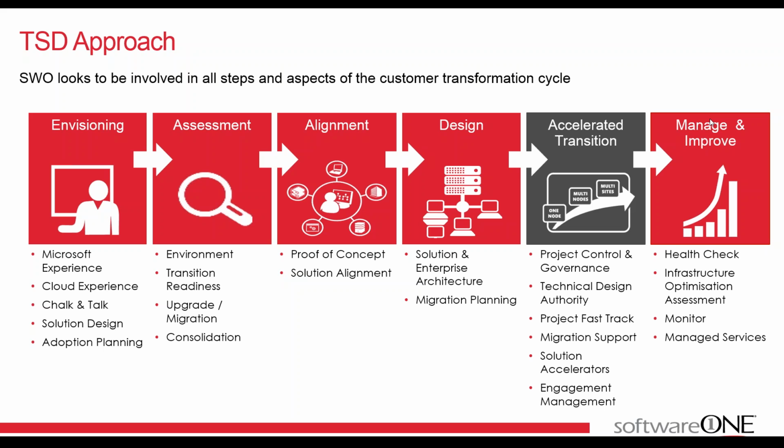Following that, we go into the alignment phase. The alignment phase is really just a sort of proof of concept, if you like, to ensure that the overall solution meets the requirements of the business, and what you're looking to actually achieve. Following the alignment phase, we go into the design phase, which is where you're looking to provide a proactive high-level design with architecture and migration planning, which will be used and referenced throughout the deployment phase.